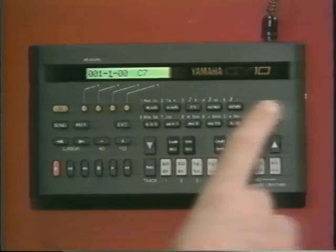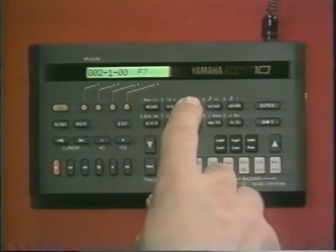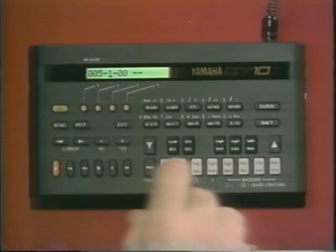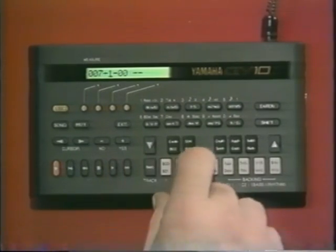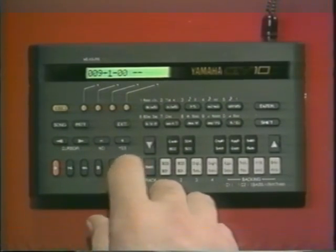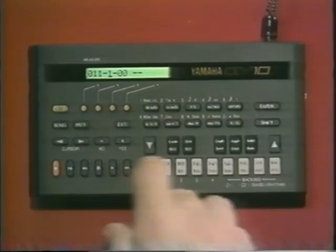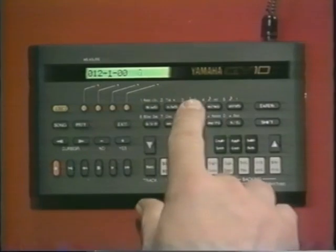C7, 1 bar. F7 for 1 bar. C7 for 2 bars. F7 for 2 bars. C7 for 2 bars. G7 for 1 bar. F7 for 1 bar. C7 for 1 bar, and G7 for 1 bar.